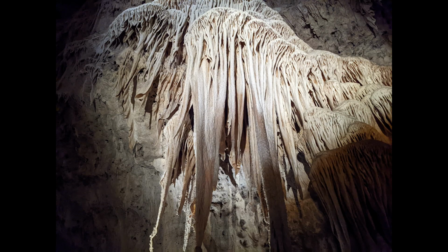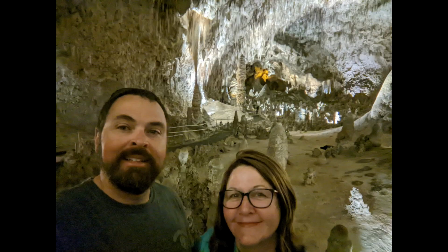At the bottom of the cave is a really large room. You can walk around and see all kinds of features. So that was the end, and then you could take the elevator back up to the top.